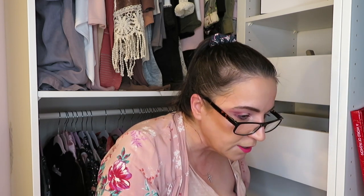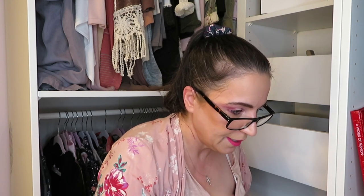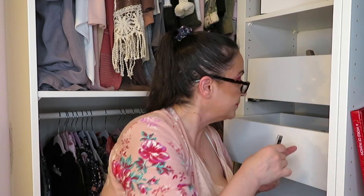And then lip liners, they're down there. I've got 4. That's it. I got 2 pinks and 2 reds. That's all I need. The others, yeah. Okay.